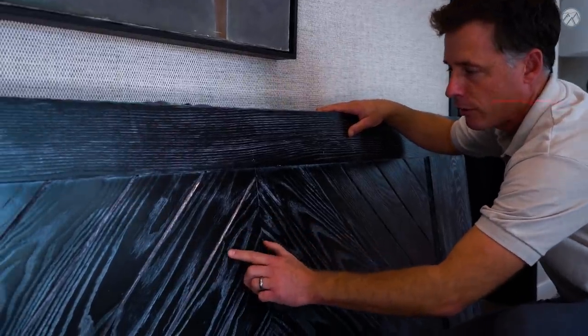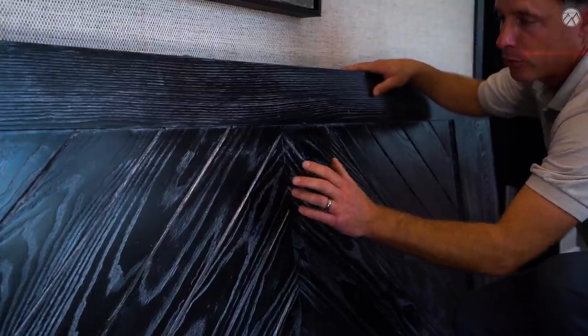We had doors fabricated by Baird Brothers, and they did a fabulous job. If you look closely, you can see the grain is raised, the denser wood is raised, and the softer wood has been wire brushed out, as Scott was explaining.